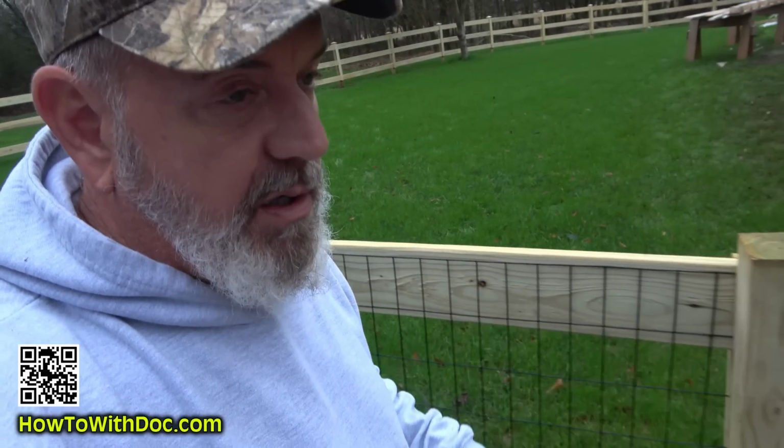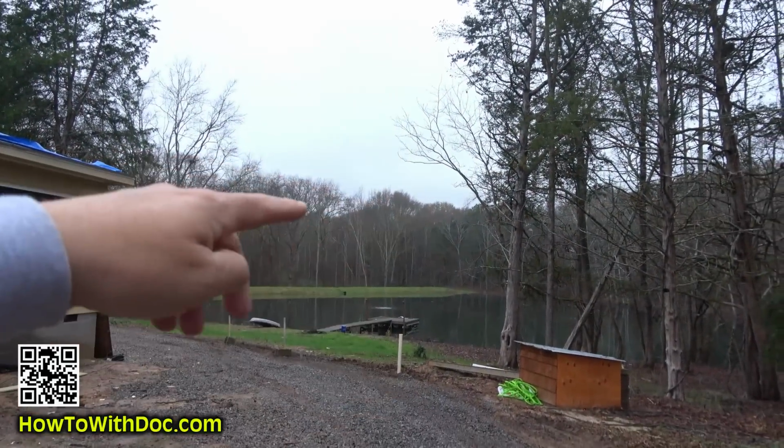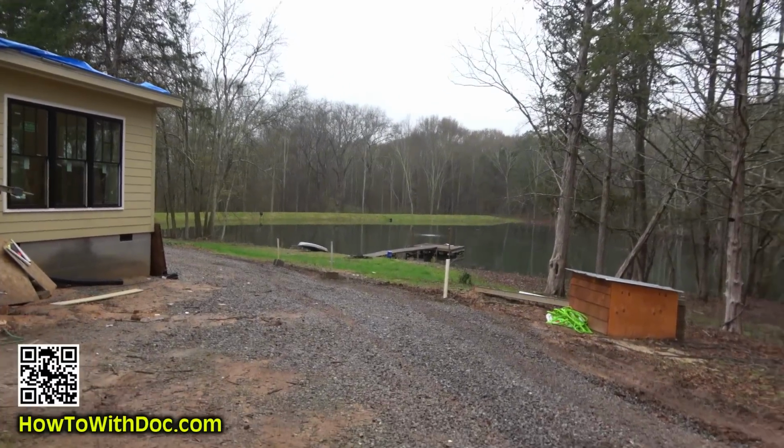And when I show you this pond here in a minute, I'll walk down there and show you the pond. The pond is completely filled up, and it's actually started to drain out the back, and we haven't had it drain out the back in 4 months.